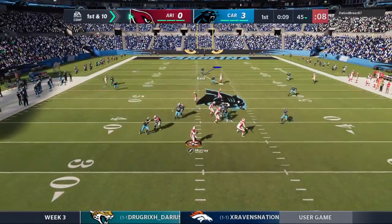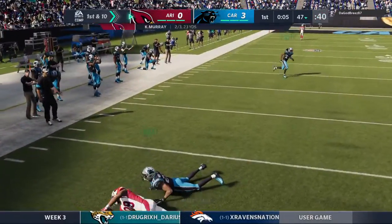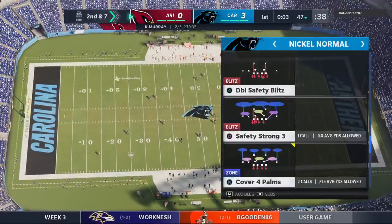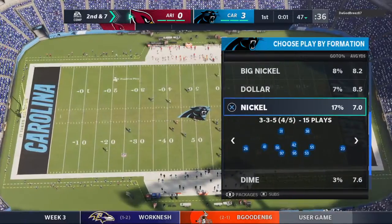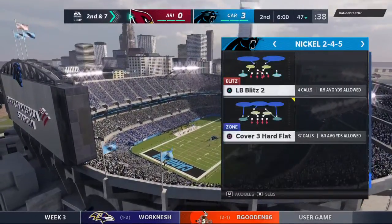On 1st and 10, here's Murray. And he's got his man out of the backfield. That's complete. And he'll go down right around the 47 this time. 3 yards the gain there, 2nd down.